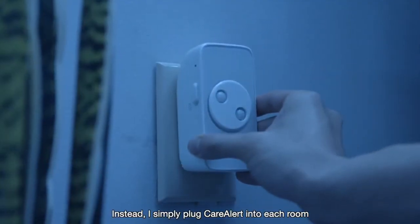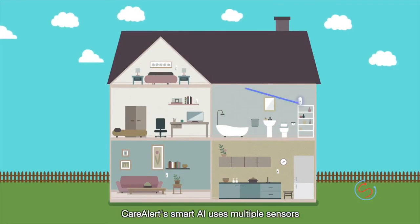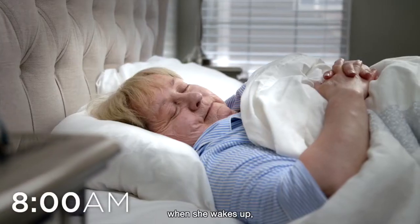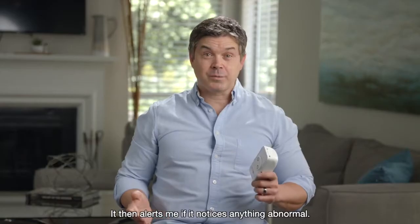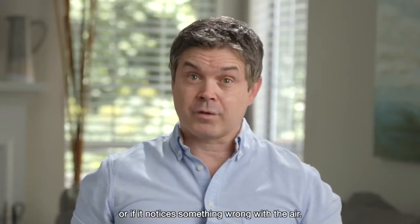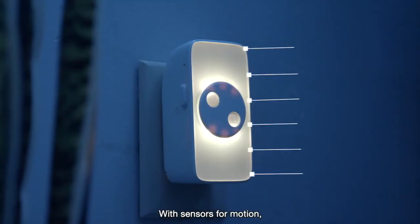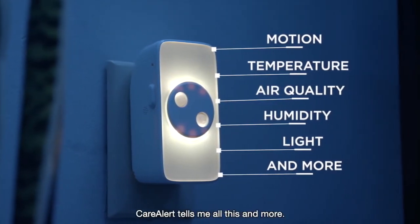Instead, I simply plug CareAlert into each room, and it looks just like a nightlight. But inside, CareAlert's smart AI uses multiple sensors to learn my mom's daily routine. When she wakes up, when she's in and out of the house, and when she goes to bed. It then alerts me if it notices anything abnormal, like if she hasn't woken up yet, or if there's something wrong with the air. With sensors for motion, temperature, and air quality, CareAlert tells me all this and more.